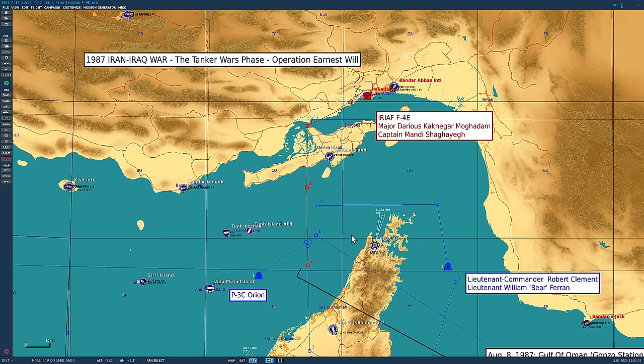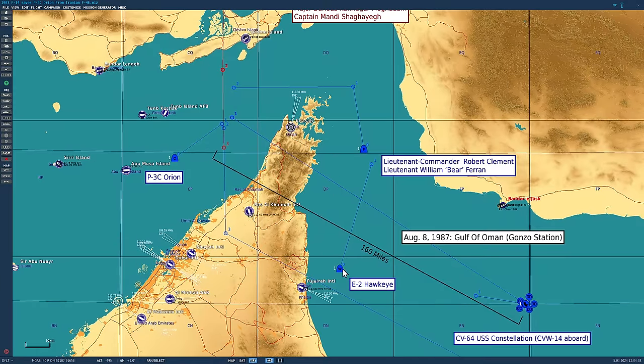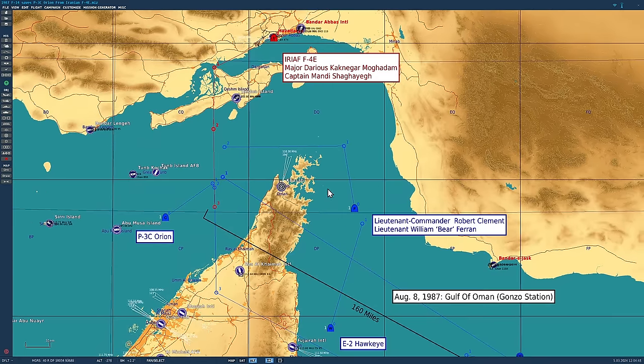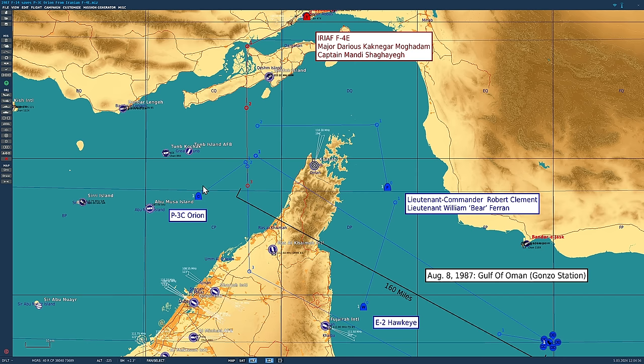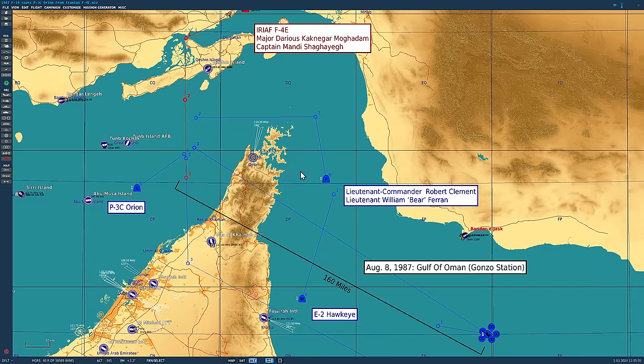At that point, we cut to the Americans. The American carrier group had an E-2 Hawkeye stationed approximately here, racetracking and surveilling the area. The powerful radar on the Hawkeye did indeed spot the Iranian incursion. It first sent signals to the Orion to turn south here and proceed max speed to get away from the Phantom.